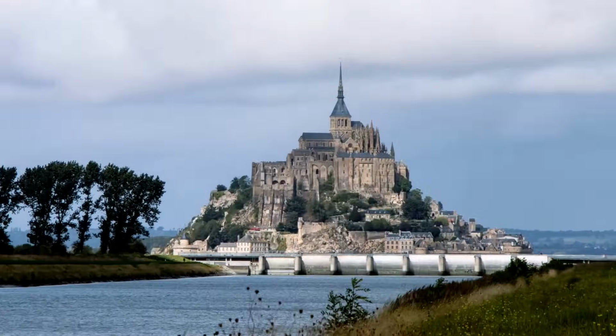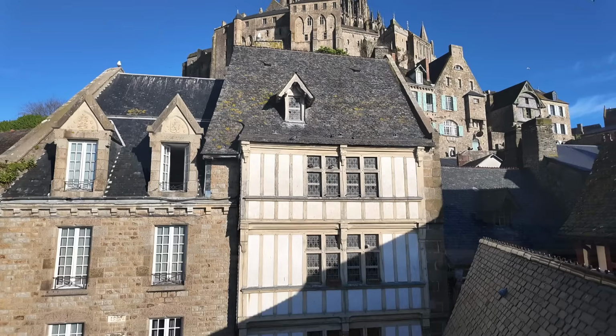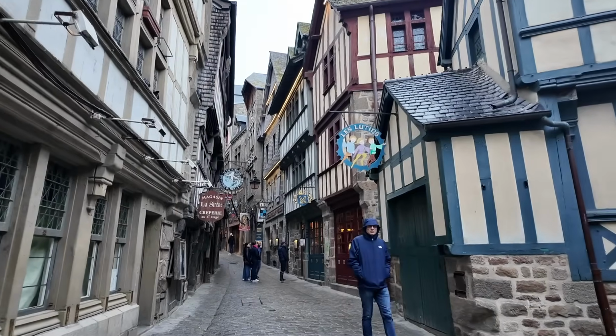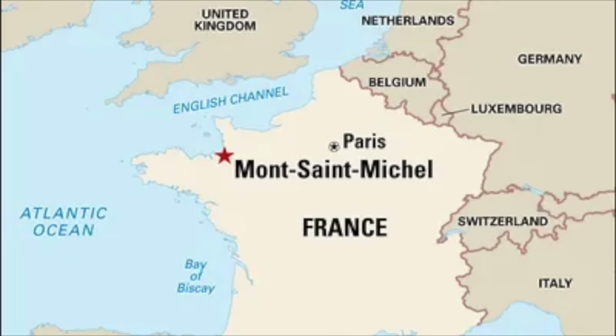With a history dating back to the year 708 and a swoon-worthy village winding its way up the rock, Mont Saint-Michel, sometimes called Jerusalem in the Sky, is a tourist heaven located on the Norman side of the border between Brittany and Normandy. That's in the northwest of France. It's such a beautiful place.